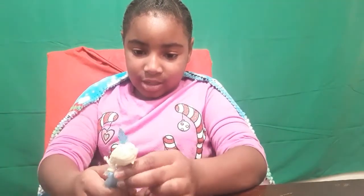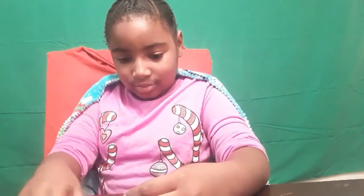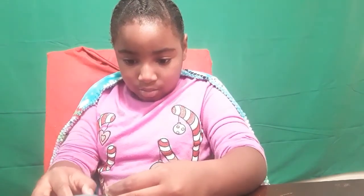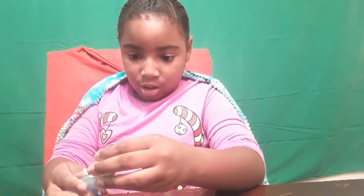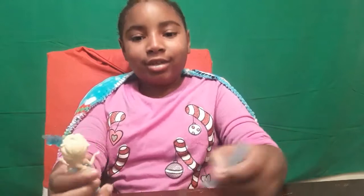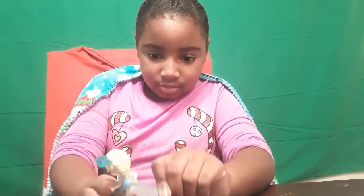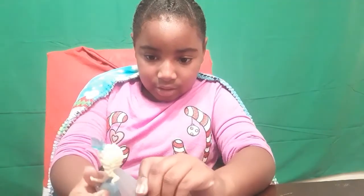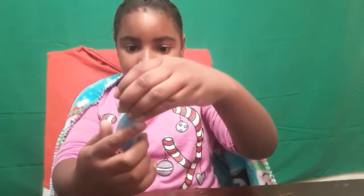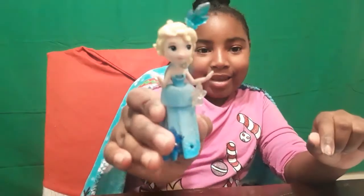So, here's how she looks. Come on. Work with me, Kate. Work. Come on. Work, her best friend. Work. Okay, so this is... See? Take her hair off and then snap it on. Okay, so this is how she looks. Queen of Arendelle, Elsa, and then King Peppy.